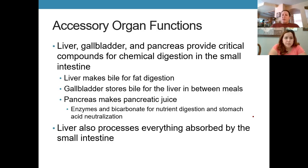So accessory organs, remember, are part of the digestive system, but not part of the gastrointestinal tract. So they're not directly in the tube, but they are contributing to the functions of the system. And so these are the other major accessory organs. Everything else is in or related to your mouth. And their job is to provide really important compounds to aid in the chemical digestion in the small intestine. Basically, we cannot digest things with the small intestinal enzymes alone. We need the products of these organs.